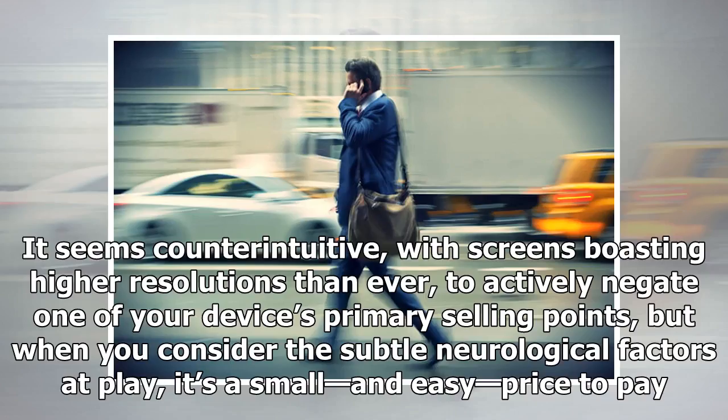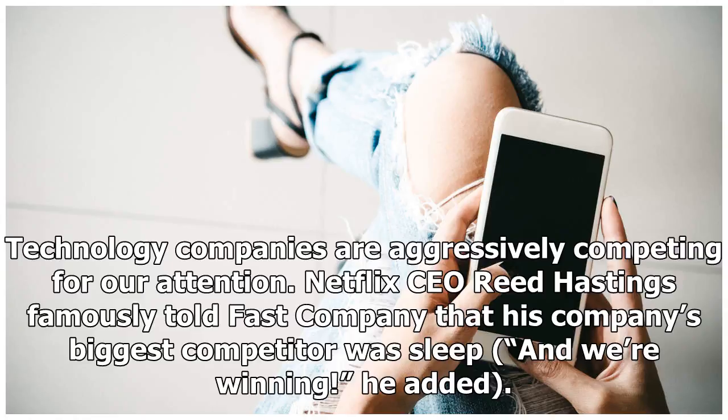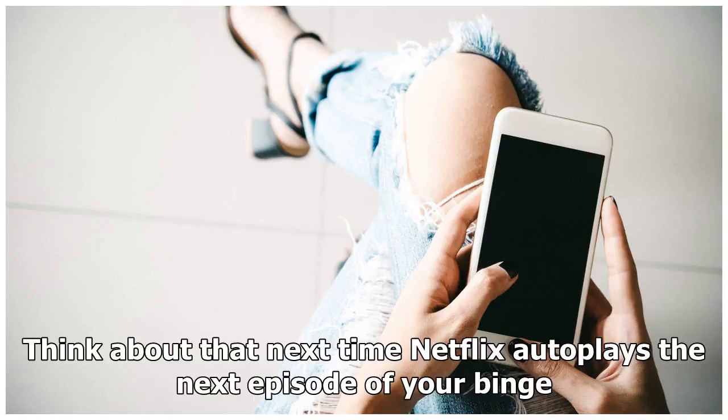It seems counterintuitive, with screens boasting higher resolutions than ever, to actively negate one of your device's primary selling points, but when you consider the subtle neurological factors at play, it's a small, and easy, price to pay. Technology companies are aggressively competing for our attention. Netflix CEO Reed Hastings famously told Fast Company that his company's biggest competitor was sleep, and we're winning. He added, "Think about that next time Netflix autoplays the next episode of your binge."